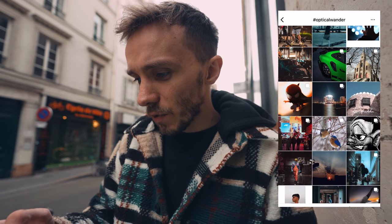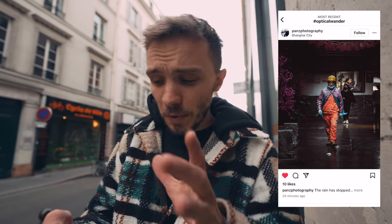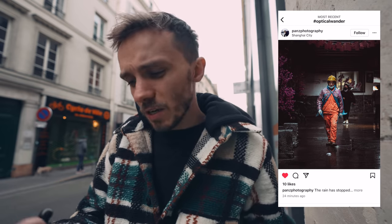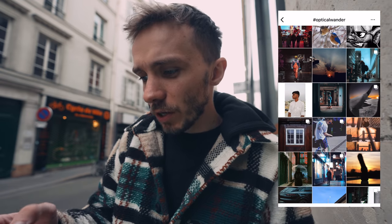This street shot here, really sick. Love the colors. You kind of made the dude in the center of the frame pop a little bit. There is a little bit of ghosting around him, just down here. I would have tried to maybe brush that out so it blended in more seamlessly, but great shot nonetheless.